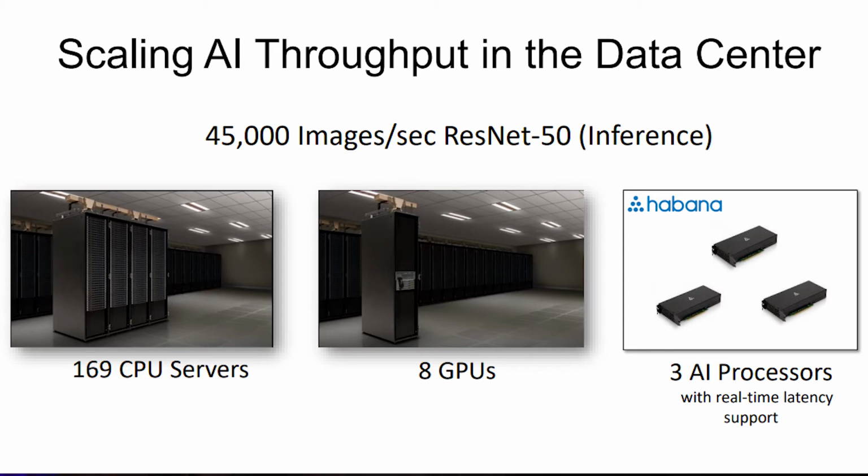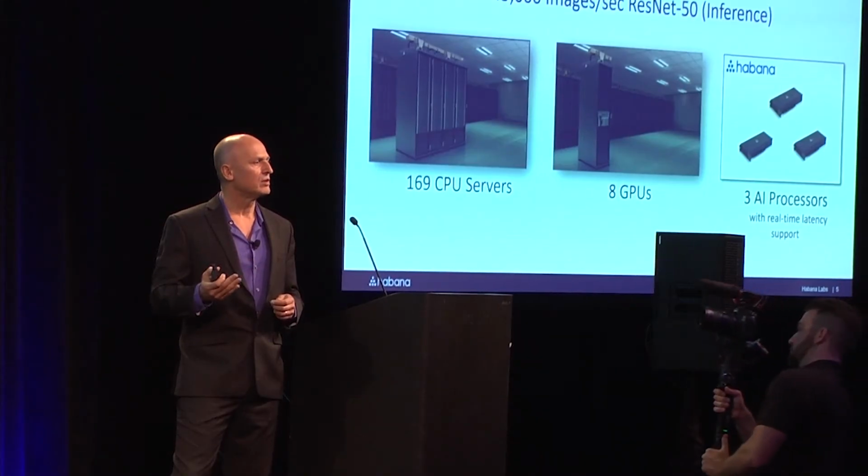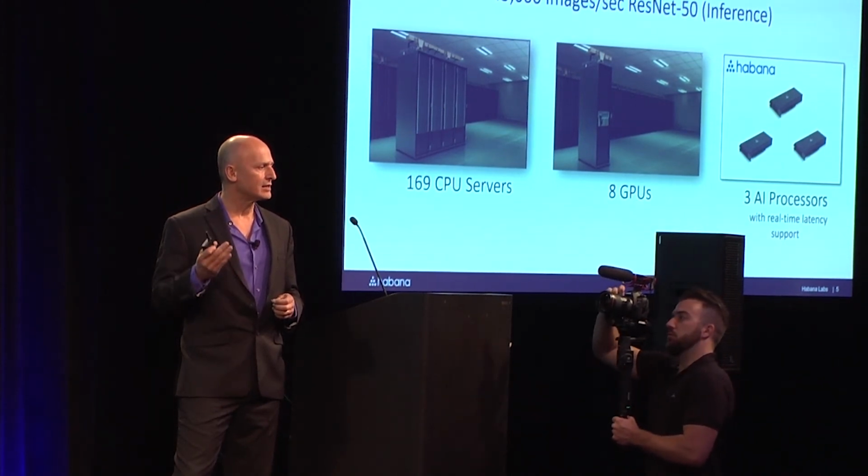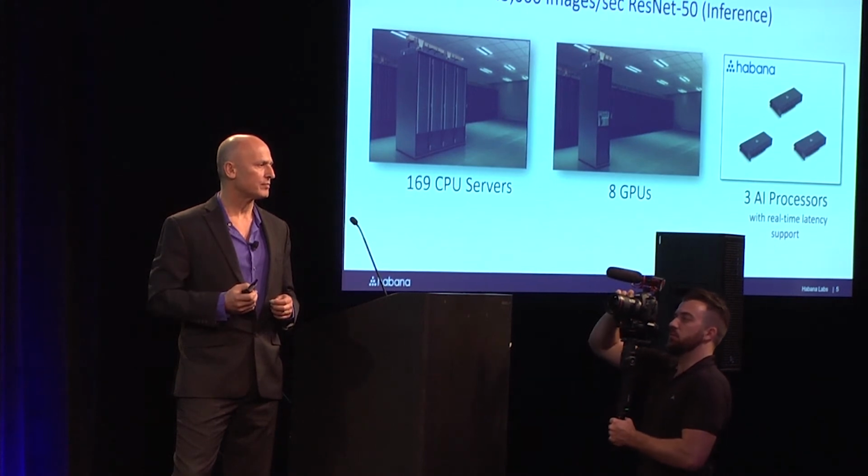And that's how we believe AI scaling should look, whether it's in a data center or any other emerging application that requires throughput, low latency, and the best-in-class size and power consumption.